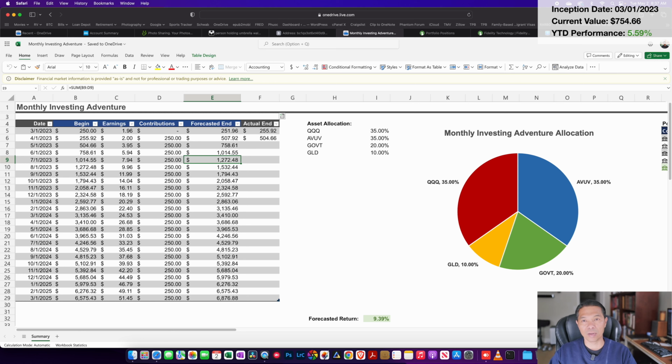Let me remind you quickly that the allocation is set to be 70% stocks, 20% bonds, and 10% gold. Of the stock allocation, we're splitting it into half of large cap growth as represented by the NASDAQ 100, and then half of that is with small cap value as represented by this Avantis ETF, AVUV.